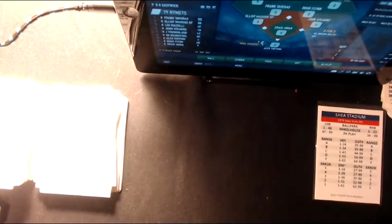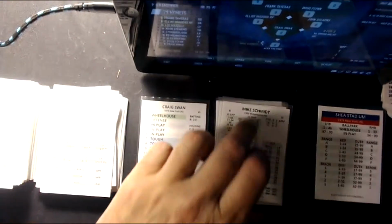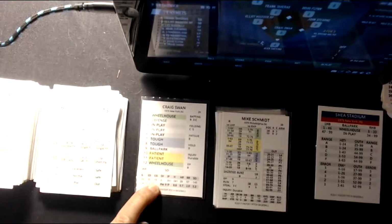Mike Schmidt is going to lead off the top of the 9th versus Craig Swan. We're not going to pull Swan here. We could pull Swan and bring in Reardon, but we're going to let Swan go for 10 complete games, and I don't think he's completed that many for me.